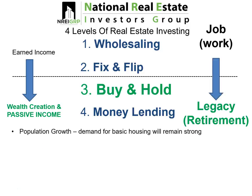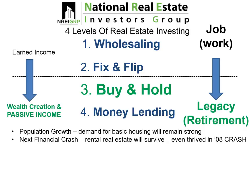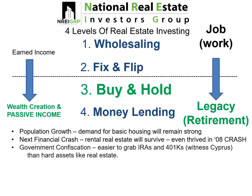Now, the reason this works so well is population growth is number one. There's demand for basic housing and it's going to remain strong. Second, the next financial crash, real estate will survive. This version of real estate will survive. And it even thrived in the '08 crash.